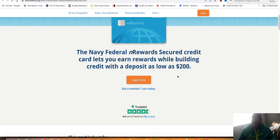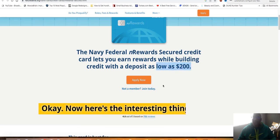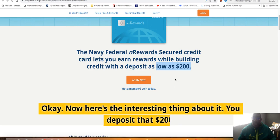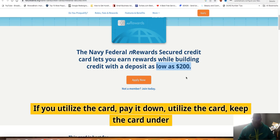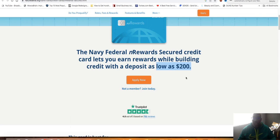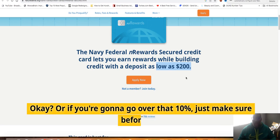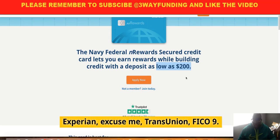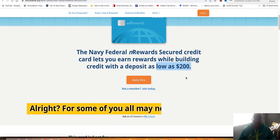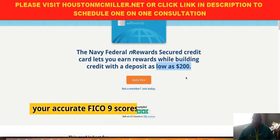Now the good thing about this, see this, as low as $200, okay? Now here's the interesting thing about it. You deposit $200. If you utilize the card, pay it down, utilize the card, keep the card under 10%, but make sure that you use it, okay? Or if you're going to go over that 10%, just make sure before the closing date, and they pull TransUnion FICO 9. All right, some of you all may not know what your FICO 9 scores is, or your accurate FICO 9 scores.